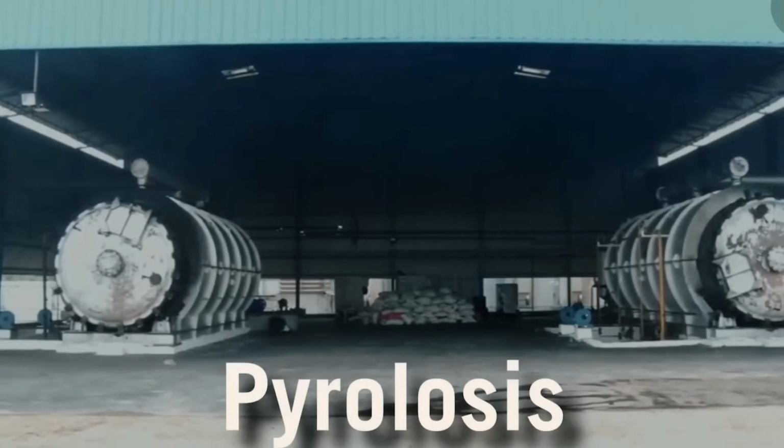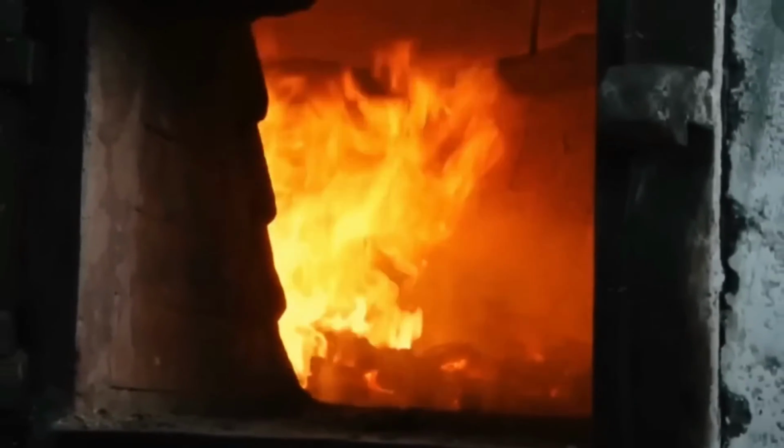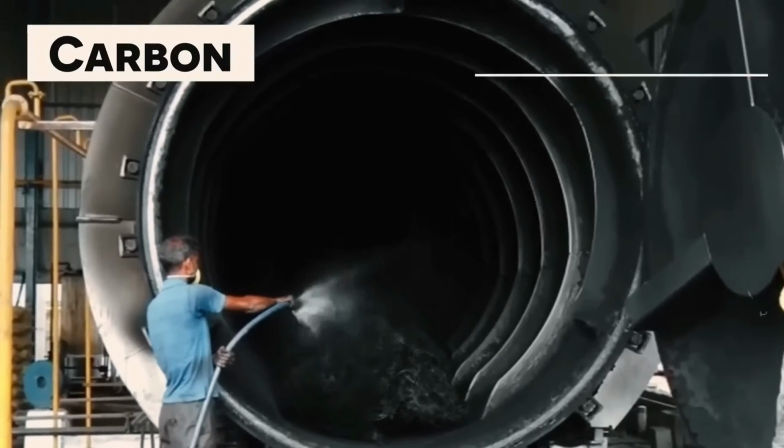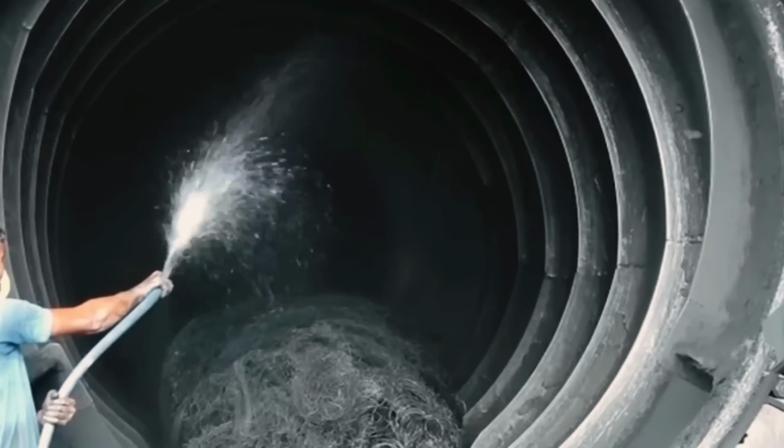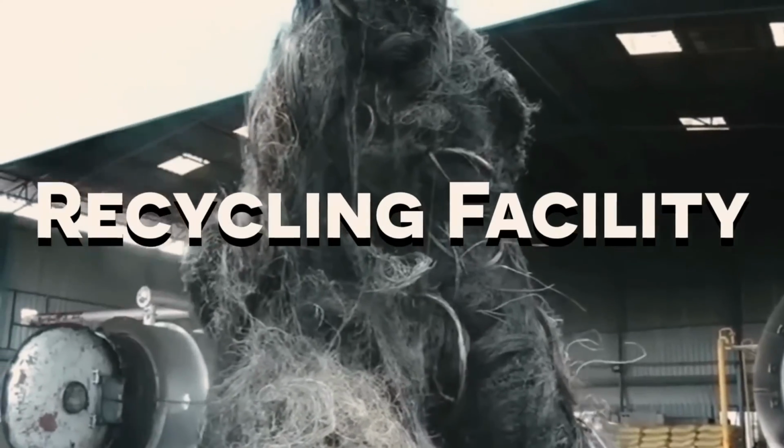Tires are first melted using pyrolysis plants. The rubber melts and turns into gas, which is then cooled down and used as fuel. After that, all that remains are the carbon and steel wires. The carbon is removed, and the steel wires are cooled and sent to a recycling facility.